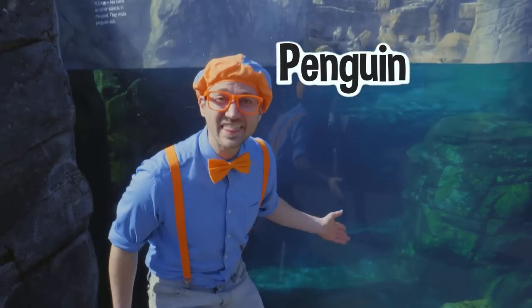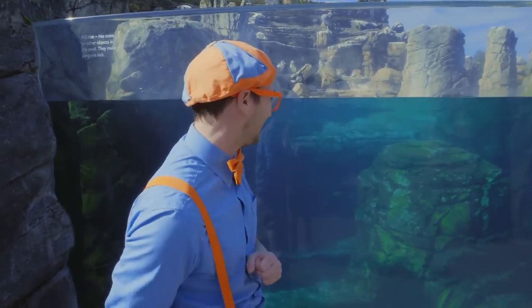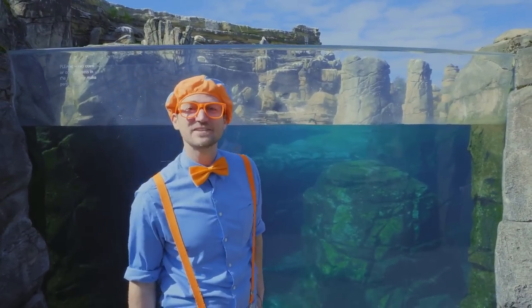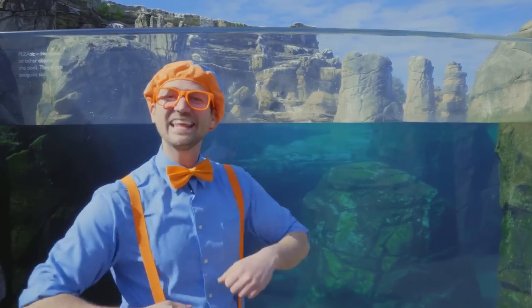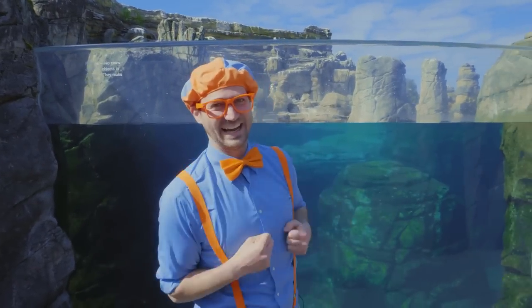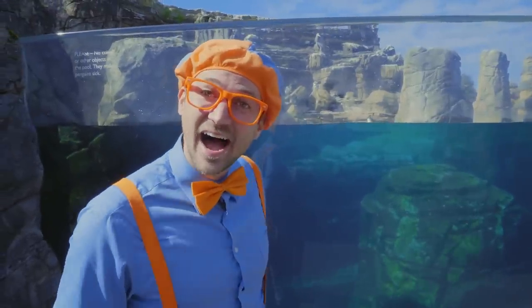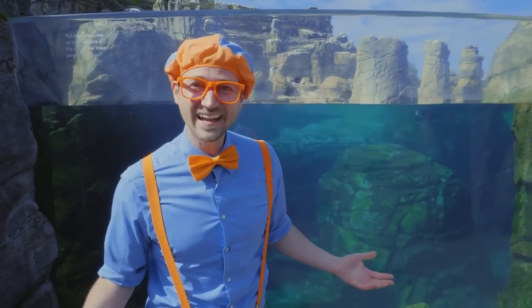Did you see that? That was a cute penguin! Hasn't this been so much fun at Woodland Park Zoo in Seattle, Washington today? I had a lot of fun seeing all these great animals. What's your favorite animal? Whoa! What a great animal!